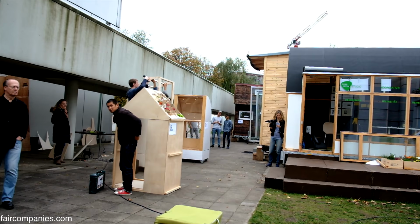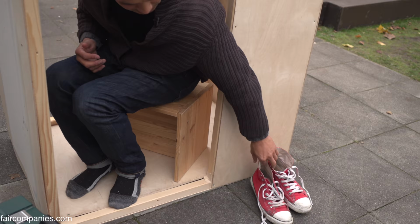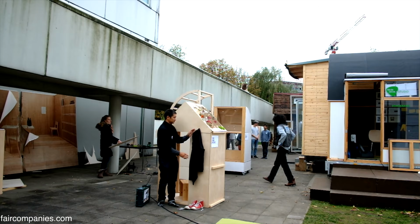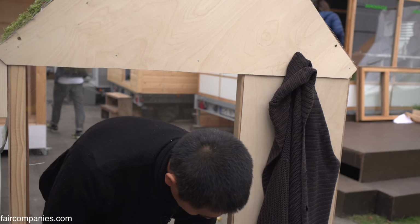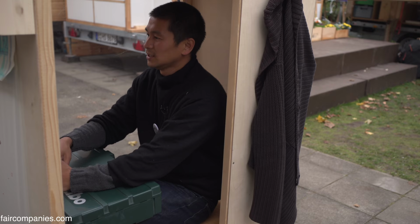I have to take my shoes off here. That's the house policy. No shoes inside of the house. You need to prepare yourself mentally before you enter this tiny house. So put shoes here and my jacket. That's the wardrobe. And, well, actually, this is an office. You can hang out here and have your computer here, closing the door.